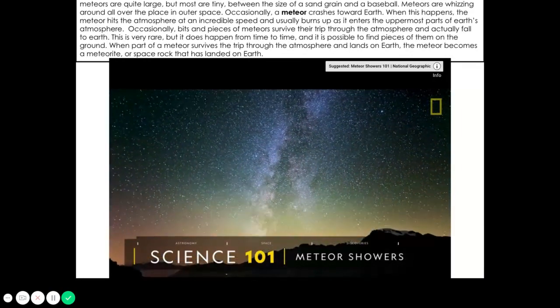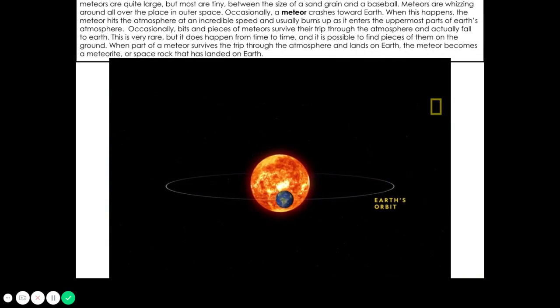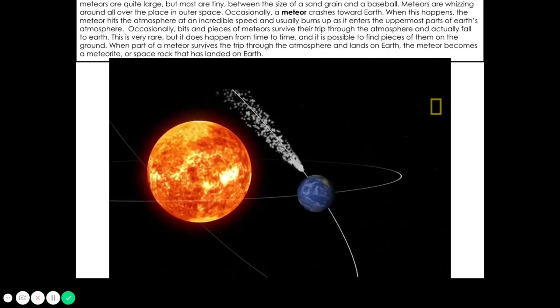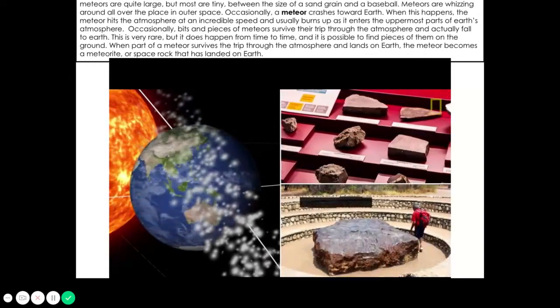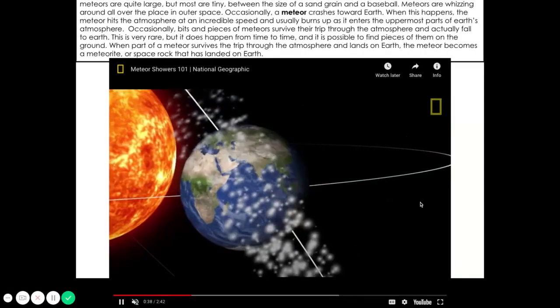Occasionally, bits and pieces of meteors survive their trip through the atmosphere and actually fall to the Earth. This is very rare, but it does happen from time to time, and it is possible to find pieces of them on the ground. When part of a meteor survives the trip through the atmosphere and lands on Earth, the meteor becomes a meteorite, or a space rock that has landed on Earth.